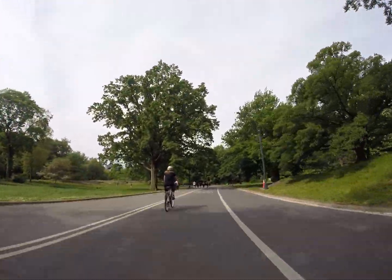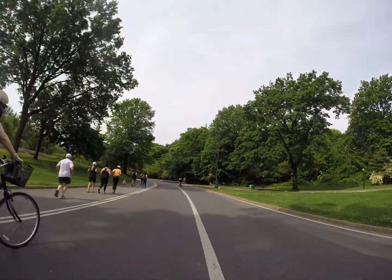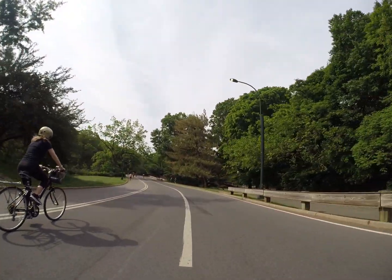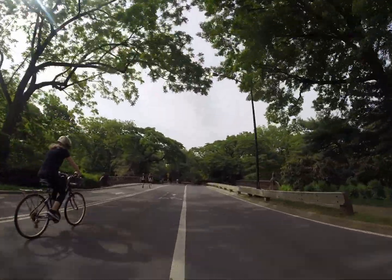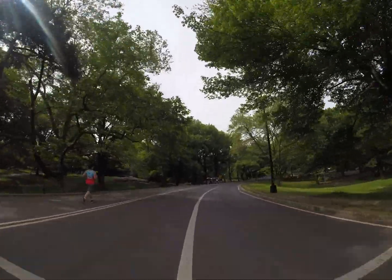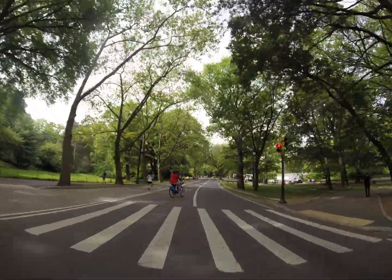And as you can see, they're getting closer. Those buildings on Central Park South, straight ahead, but we're not quite there yet. You've got the nice downhill section here again, a nice little break from lugging yourself up the hill, but there'll be another hill coming up shortly.